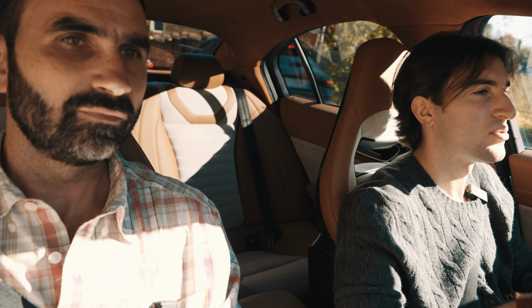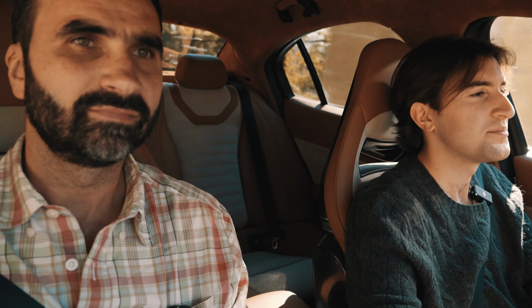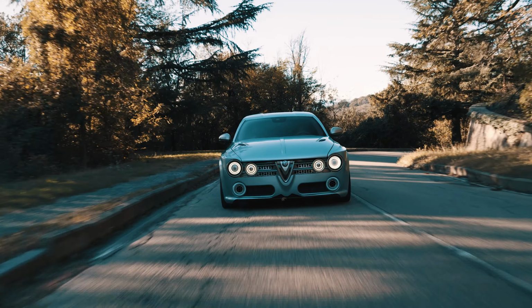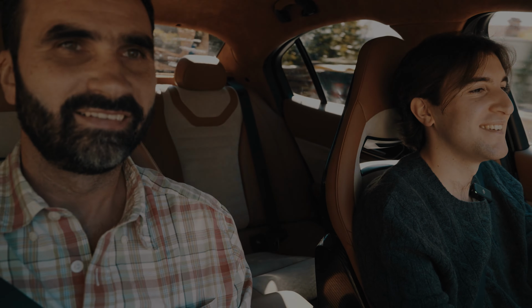In this area. Absolutely. We are going to Superga, which is quite a good place, Turin. Yes, it's one of the iconic, well-known places in Turin. Exactly. And it will be your turn to drive in a few minutes. All right, can't wait. Can't wait to see how it feels.